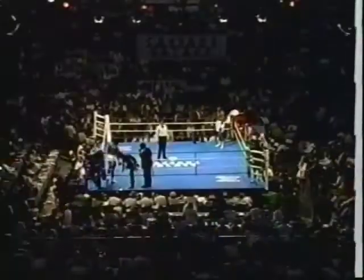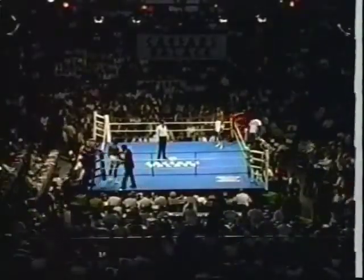That's Abel Sanchez giving him the instructions on the outside. Joe Sayadovich, the guy with the cowboy hat, is his manager, who has built himself quite a nice little stable.